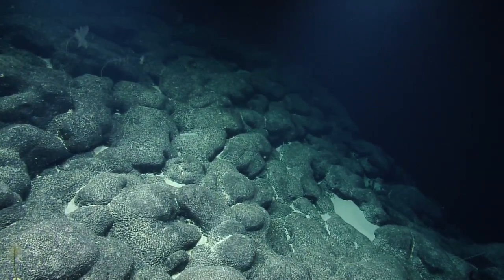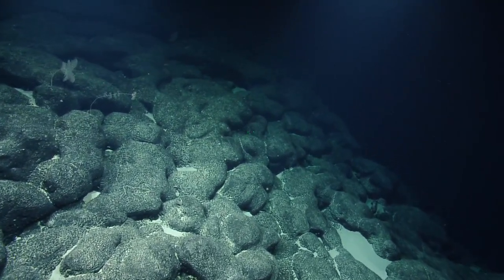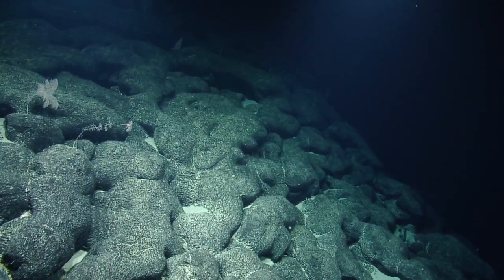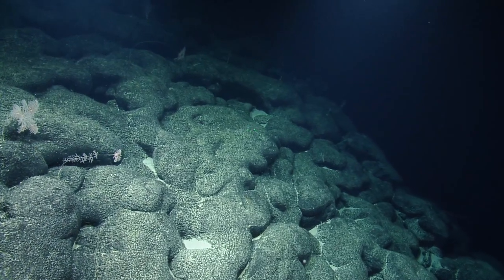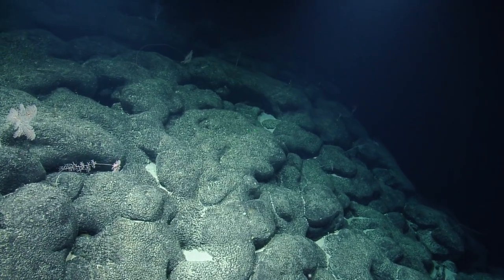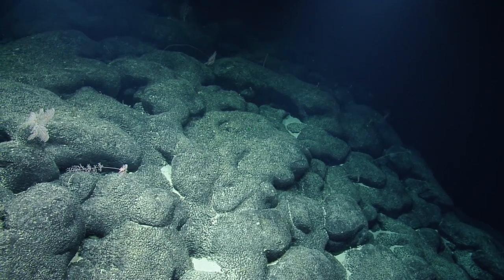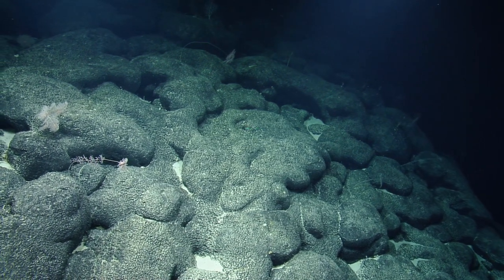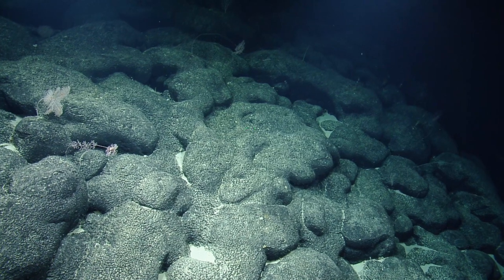Good first ship move. Bridge, Nav. 30 meters, 310, please. I found an article from the Smithsonian Institution about brittle stars and corals. It looks like the brittle stars are providing some benefit to the coral. So stay tuned.